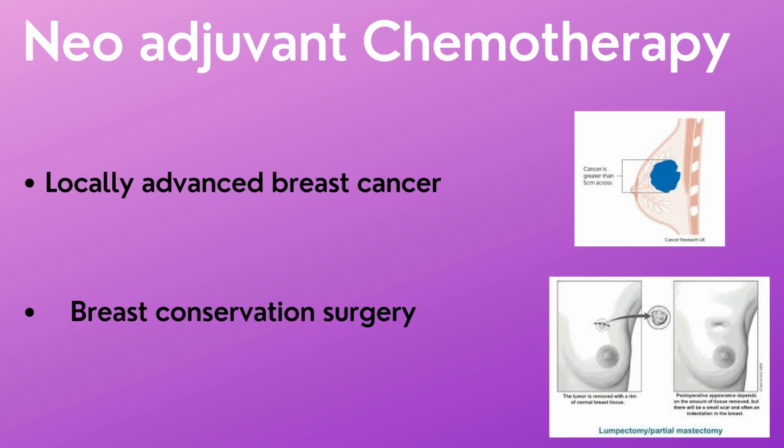This helps in downsizing the tumor and downstaging the disease, and the tumor shrinks and the surgery becomes easier. And also it's possible to convert borderline cases to breast conservation surgery with this approach. Neoadjuvant chemotherapy is the real test for chemotherapy in any solid cancer, because we can monitor the response by seeing the tumor size and the nodal status. And patients who achieve complete pathological response to chemotherapy tend to do better in terms of survival.